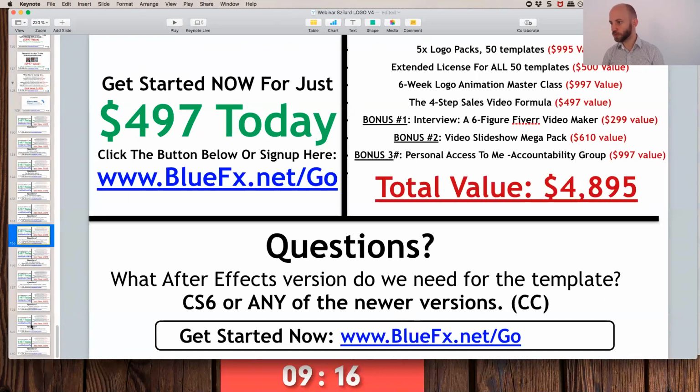Use the encoder a lot for MOV files to convert them, learning Audition. So basically After Effects now also has this Media Encoder, which is really cool, because now you can, and I'm going to show in this course, in the 6-week Logo Animation Master Class, how I use the Media Encoder. From After Effects, you can export it there, and you can render videos quickly. That's what I meant, that you can render out videos at the same time.